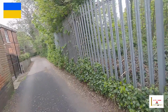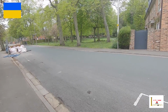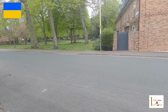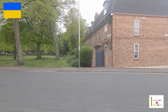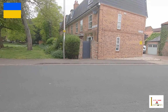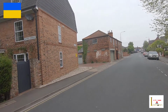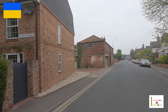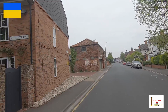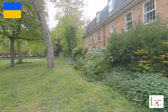So let's carry on. Okay, so we're coming up now to Alfred Terrace. Now, I don't know how long this has been here. The dates I've got, obviously the early 1800s, so it's been here quite a long time, and that's obviously had a lot of changes. I'm going to go across the road, so I don't get run over again. And also, just there in front of me, there's stables. That there in front of me, the light green windows, is the stables, and there's an archway there for the horses, which I'll show you shortly. Now this is Alfred Terrace.